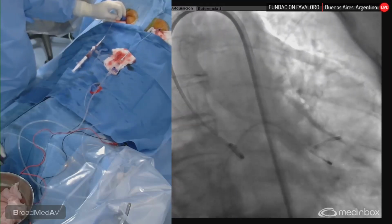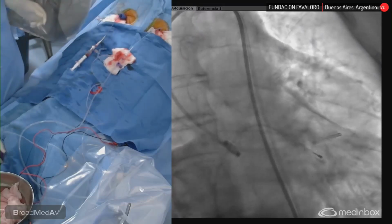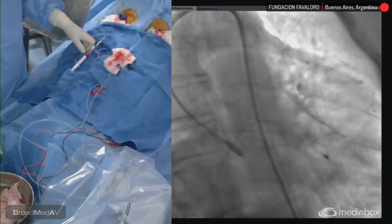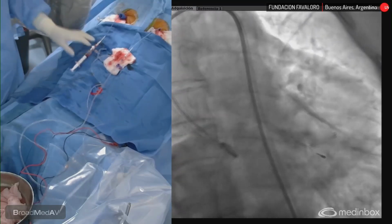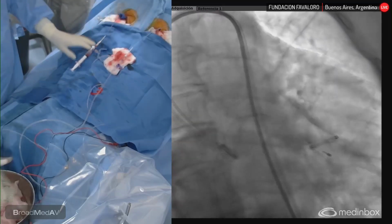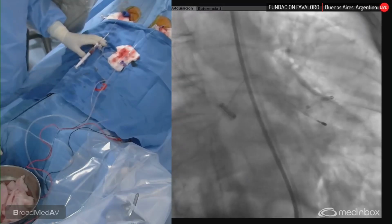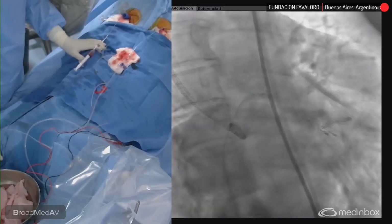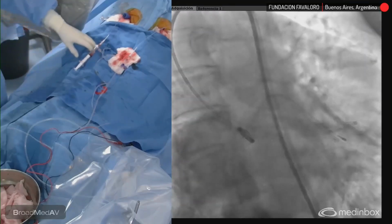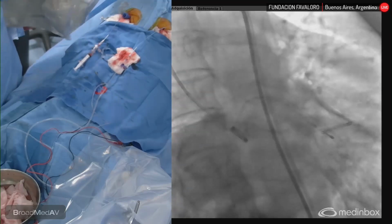So now we are going to analyze and try to find some predictors, but I think it's interesting data, because for patients you want to discharge earlier, if we think in the future of a program of same-day discharge, the presence of previous conduction disturbances would probably be an important marker that would help operators decide how to handle or manage these patients.